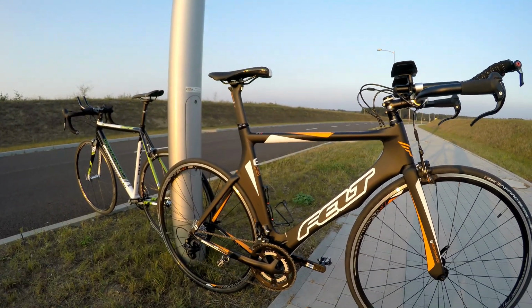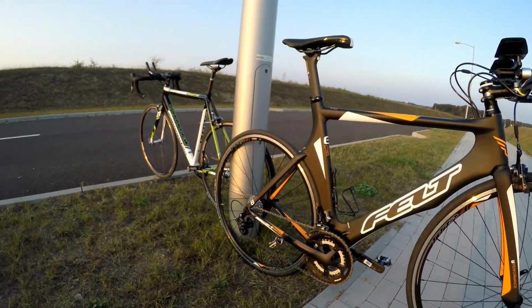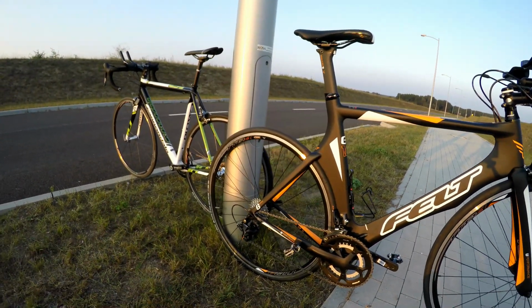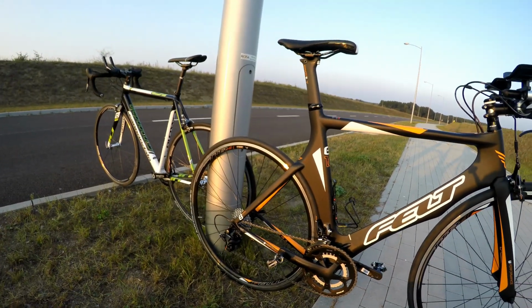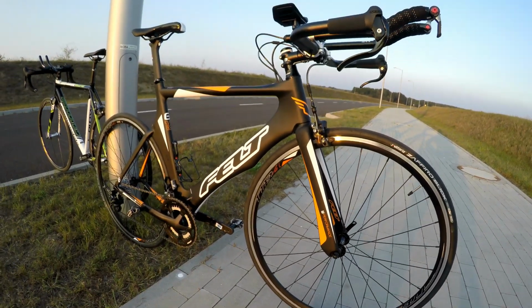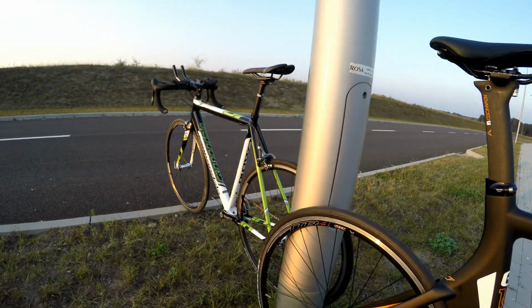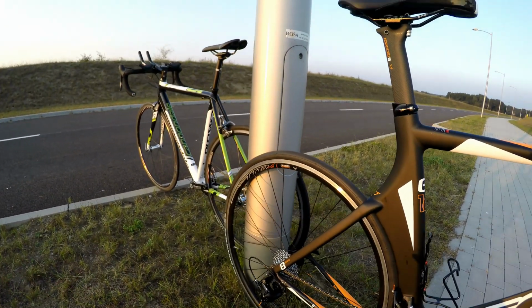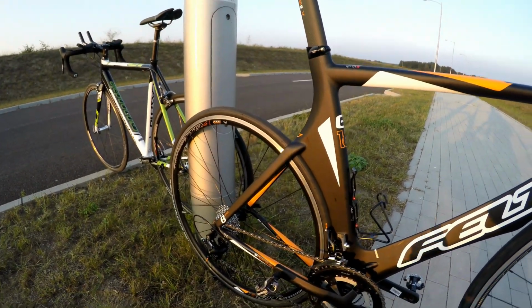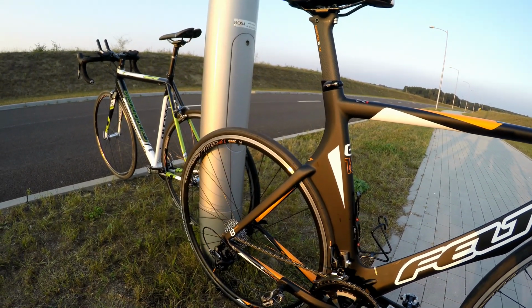Now, some things where there is no difference between TT or triathlon and road bike. That's the wheels, for example. We have the same size of wheels, and I'm almost able to put the same type of tires on both bikes. Here we have some Vittoria 23 millimeters, actually measured, that's 25. So you will be able to fit 25 here and up to 27 or 28 on the CAAD10, but basically 25 mil would be the most versatile tire now, and many manufacturers are putting 25 mil tires on their triathlon bikes as well.